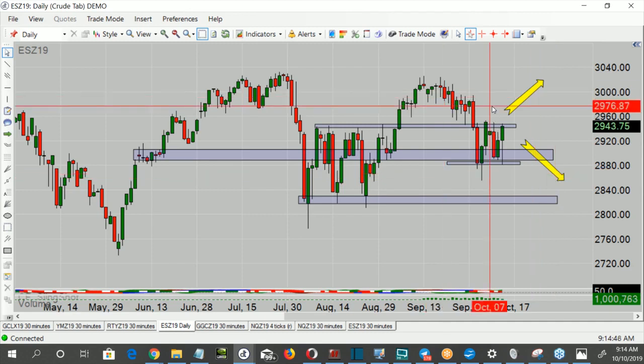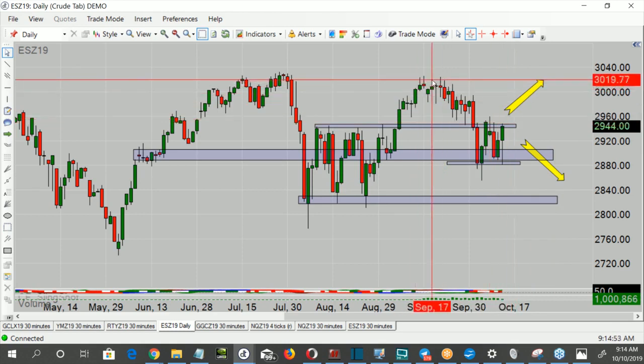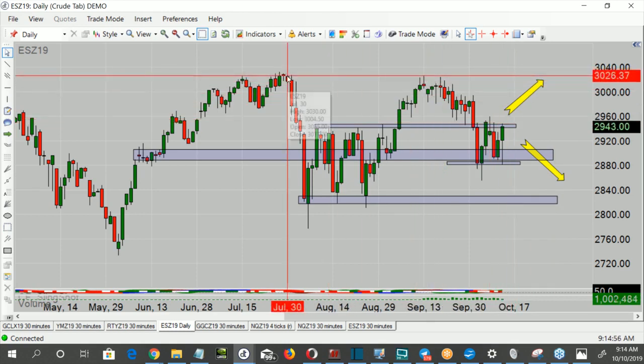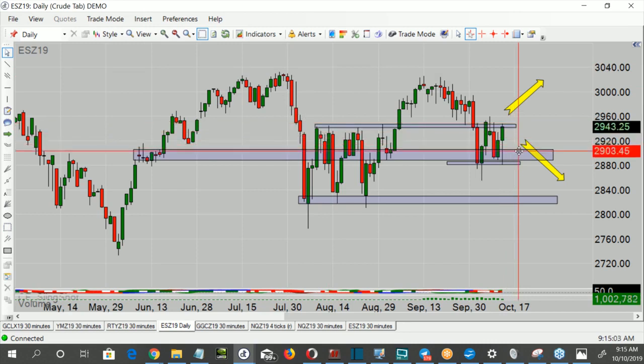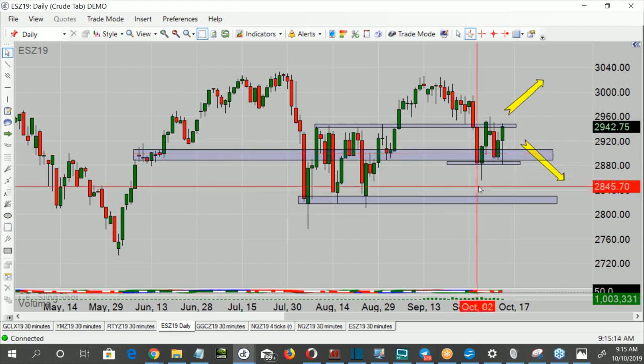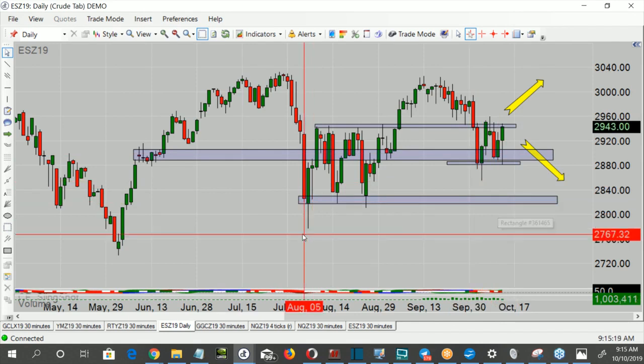Okay, we break above this area, we hold it on a pullback. Now the door is open to go challenge this high and even the all-time historic high. If we find the resistance here, the market will turn down. We'll come back into this area of good support, which will either hold or it won't. If it doesn't hold, we'll take out this swing low and come back into this area of support, which has been good support since August the 5th. That's what's going to happen.